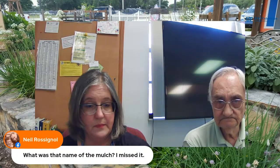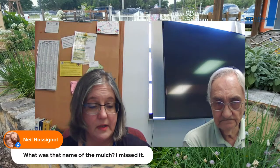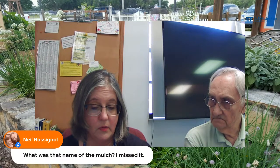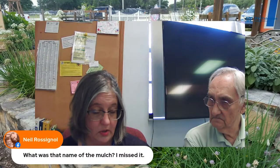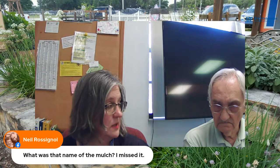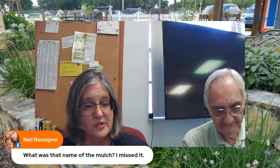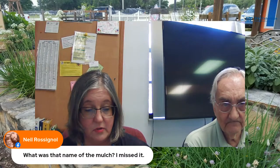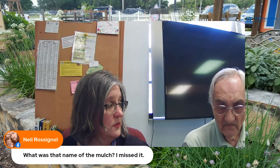The only time I have found that it was a mistake to use it is where I have put a wildflower garden, because you're relying on reseeding for the wildflower garden. So you want to use a much finer type of mulch, or even none, on a wildflower garden.